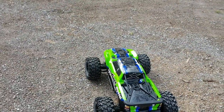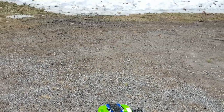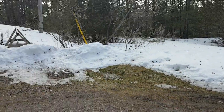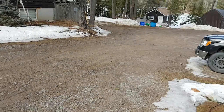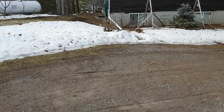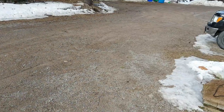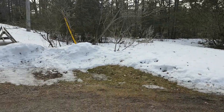We got the Xmaxx out, and it's been a couple days, and we had some warm weather and a half hour rain shower. It rained pretty hard though, it was actually a quick thunderstorm. And this is what we got. The ice in my driveway is gone, and we just have hardened snow left.